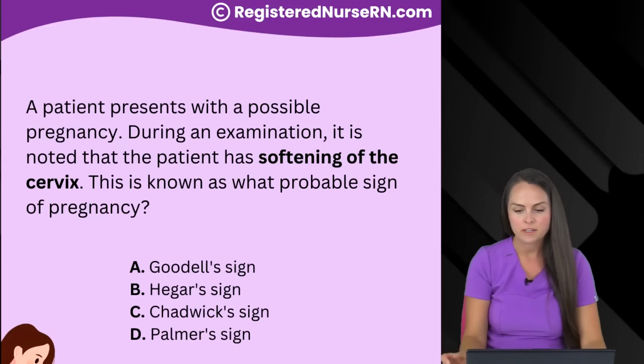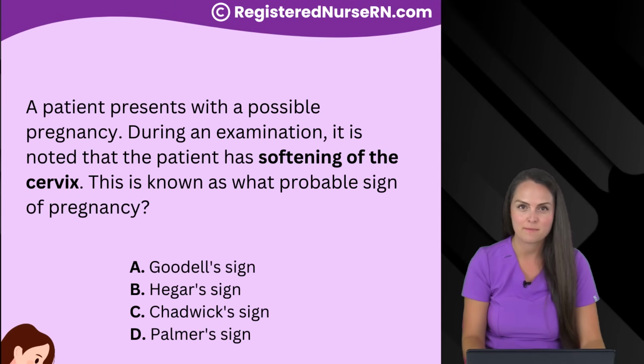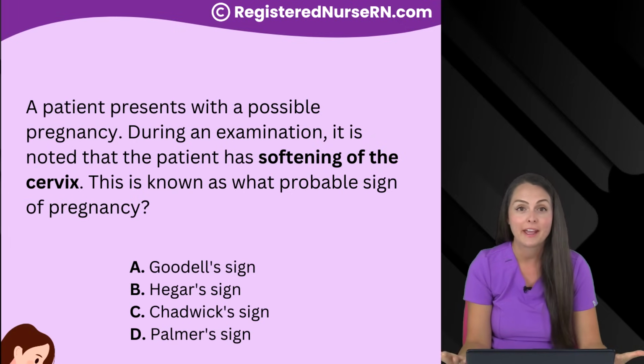This question says a patient presents with a possible pregnancy. During an examination, it is noted that the patient has softening of the cervix. I wonder where we've heard about that before. This is known as what probable sign of pregnancy? So many of you may already know the answer to this question because we sort of talked about it already. But it's still a good question to go over because it has some of those specialized terms in it that you want to be familiar with because you may see it on an exam.